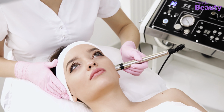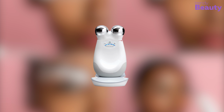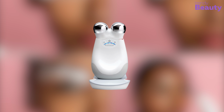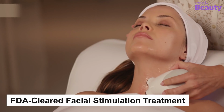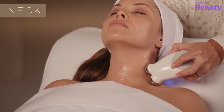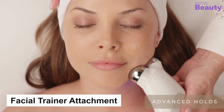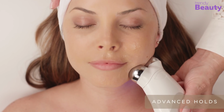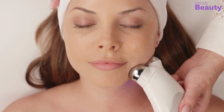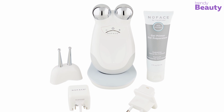If you want professional microcurrent results on your skin at home, the NuFACE Precision Facial Toning Kit is the perfect choice for you. Its FDA-Cleared facial stimulation treatment promises to take care of your aging skin. The Trinity device comes with a facial trainer attachment, which improves your facial contour and tone. The effective lip and eye attachment targets the hard-to-reach fine lines.